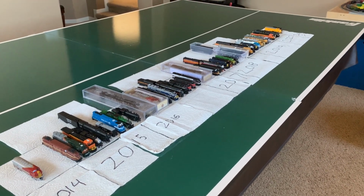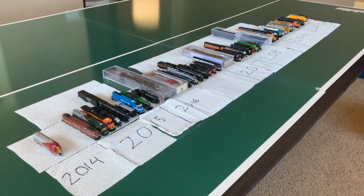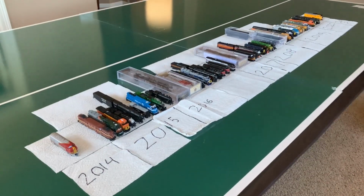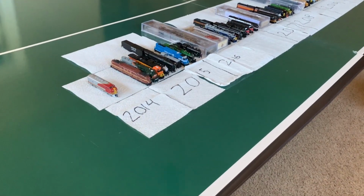People of the interwebs, today I'm going to be showing you my complete N-scale locomotive collection. So sit down, relax, and crack a cold one or something.